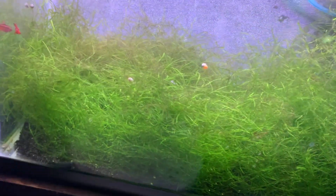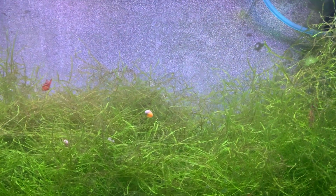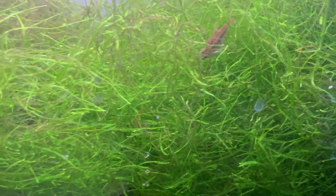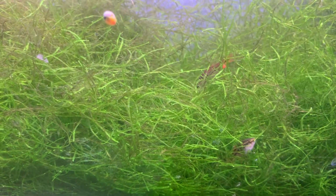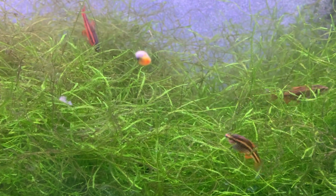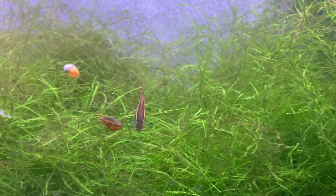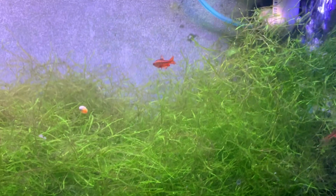These guys are cherry barbs. These were at my local fish store for a while, and he just had some really bright red males and a couple chunky females. So I just picked these up to stick in a tank to hopefully breed them for my Breeders Award points program and then move on from them. It's a fish I haven't kept in a long time, and I've never bred. So it'll be my first barb, hopefully, to breed. And as you can see, this whole tank is kind of choked out with Java moss. There's actually a couple more of them in there.